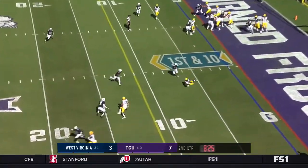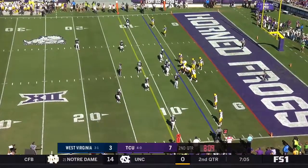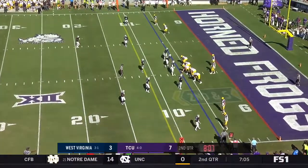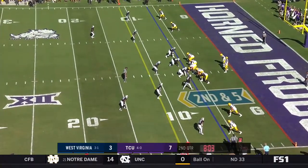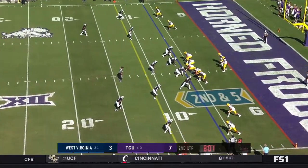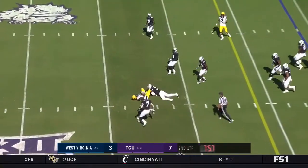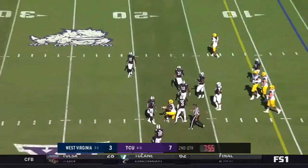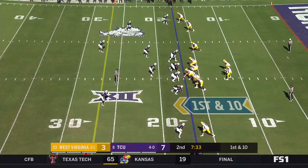Greer to pass, gets rid of it quickly to Jennings. A very good route runner. That's why he leads the team in receptions this year. To pass again, connecting with Jennings for the first down. Against Virginia Tech, 13 catches, nearly 190 yards.